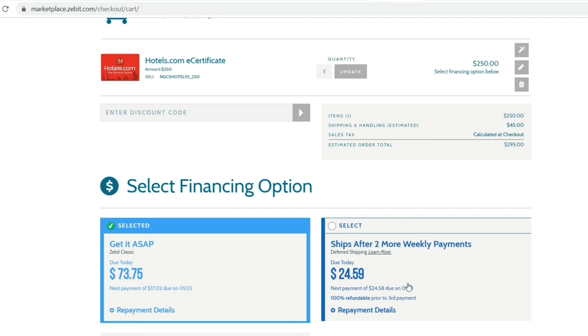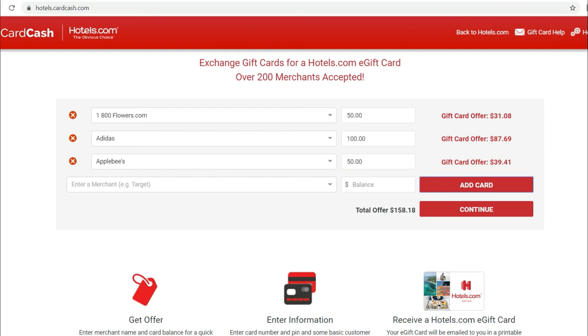Definitely check out hotels.com. Check out the gift card exchange, and also check out Zebit if you are looking to get a hotels.com e-gift card. With the e-gift card, you can use it in-store and online. Go to hotels.com. Turn your old gift cards into e-cash that you can redeem towards using on hotels.com.